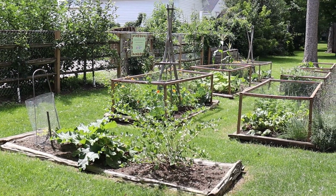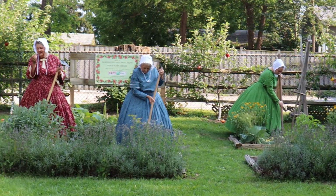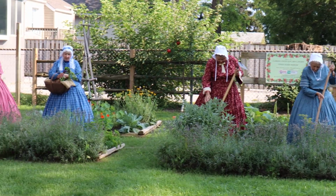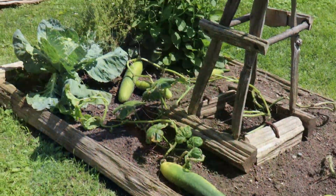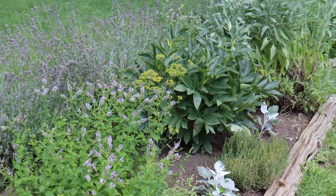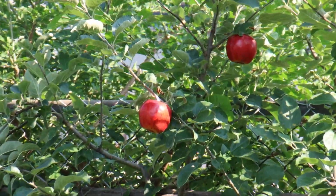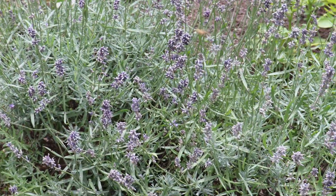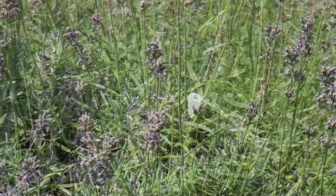Kitchen gardens were usually designed in geometric patterns surrounded by walking paths, which put all the plants within quick and easy reach of busy women cooking for their families. Our garden is planted in 7 separate rectangular plots, in addition to the fruit trees growing along the fence. When approaching the garden, the first plant you'll notice is the lavender growing in front of the 3 plots.